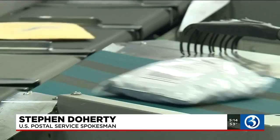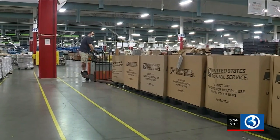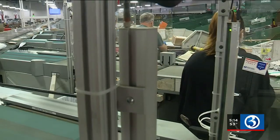COVID definitely changed the way that people shop, and that changed the way that people use the mail even further. The post office says it also has new sorting machines that process the mail up to 12 times faster than before.